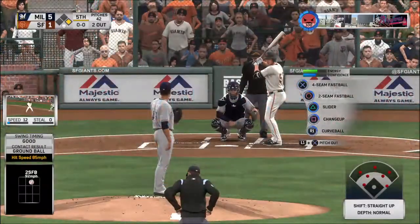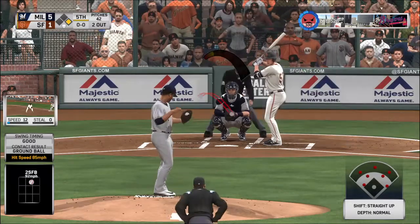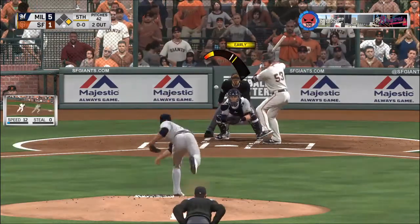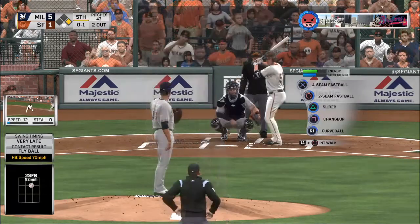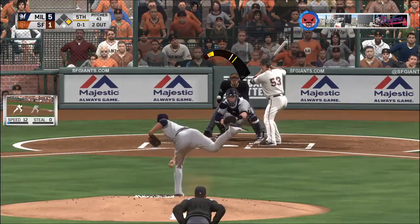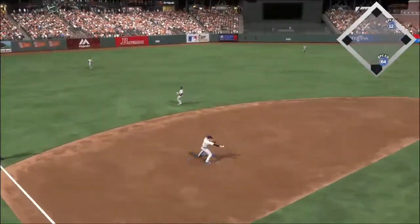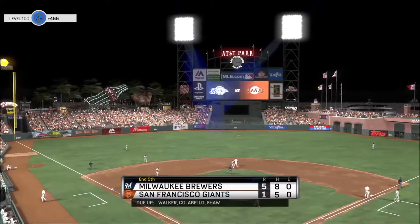So striding in, Austin Slater trying to keep things going now with a runner at first following the RBI single. Sends that one out of play for strike one. Comes set with the 0-1. Left side. Shaw has it. He'll go the short way to Walker at second for the force, and that ends the inning.